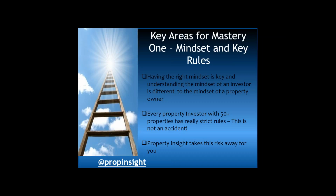Now, what do I mean by mindset? Just to share a couple of pieces with you. The first is if you think of a homeowner versus an investor, and let me give you an example. One of my businesses is a mortgage business. So people ring us up all the time. We've over 6,000 clients. They ring us up wanting a new mortgage, and they say, I've found a new property that I'd like to buy. It's a buy-to-let. And we go, great, that's absolutely great. Tell me a bit about the property.